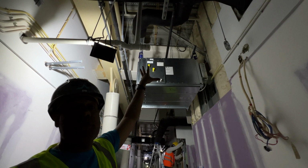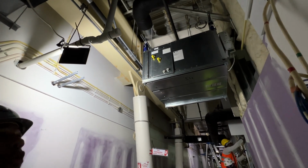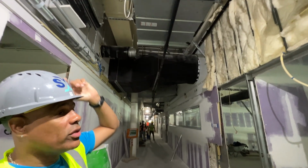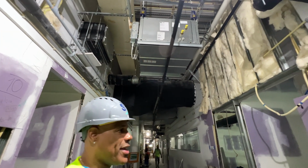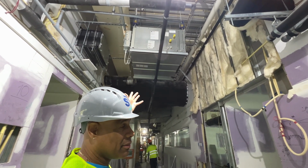Okay, so now these are the small units for inside the building, all brand new. So nothing refurbished, all brand new units. These are only for like the offices and small spaces. Correct. How many of these are in the building? We have about 150 on all 3 levels.